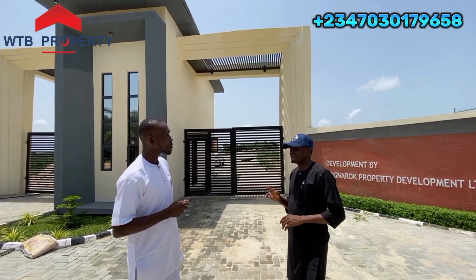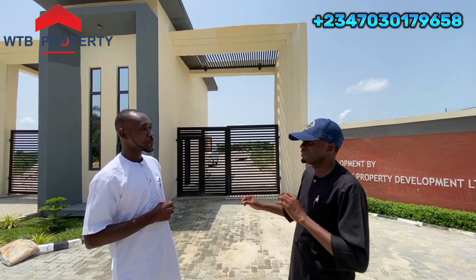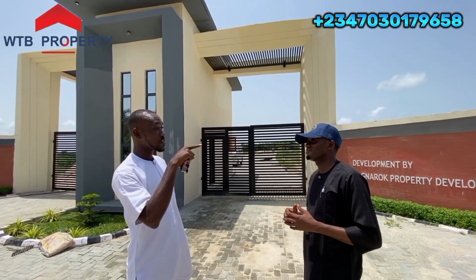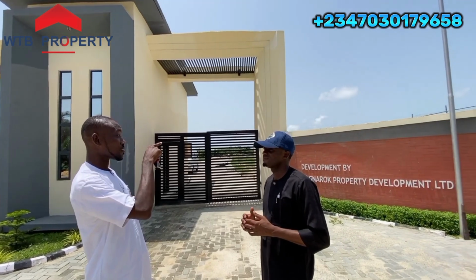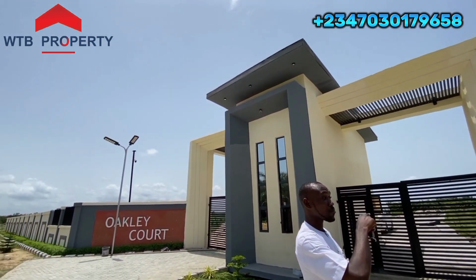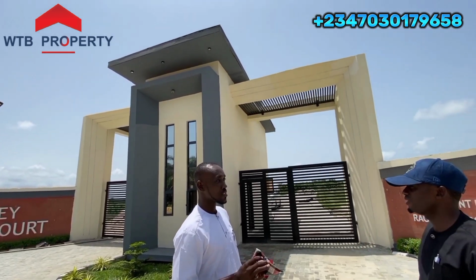Before you go further, I want to know what the distance is, because I've been hearing about the Lekki International Airport. What's the distance from here to the international airport? From this spot to the junction is 2 minutes. From the junction to the Eleko Junction is about just a minute drive. Then from Eleko Junction down to the airport is plus or minus 7 minutes drive maximum. Give or take, let's say 10 minutes.